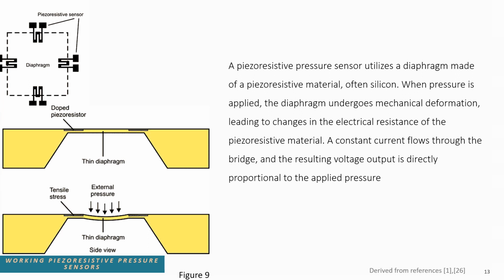One of the most commonly used examples of a piezoresistive sensor is a pressure sensor. This image shows the working of a piezoresistive pressure sensor. These devices use a thin flexible membrane made up of piezoresistive material, for example silicon. These are materials whose resistance value changes whenever an external pressure is applied on them. A constant current is allowed to pass through the entire circuit.